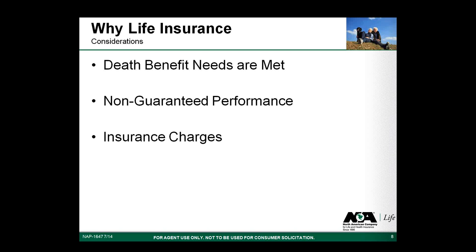So have the appropriate conversation to make sure that you are providing them with a death benefit that's going to meet their needs. When you're dealing with IULs, the growth within the policy is based on non-guaranteed performance. They're tied to index performance. In our illustration software, our illustrations are going to show a couple different columns. The growth within an IUL is tied to non-guaranteed performance, so it is something to consider when you're running those illustrations.